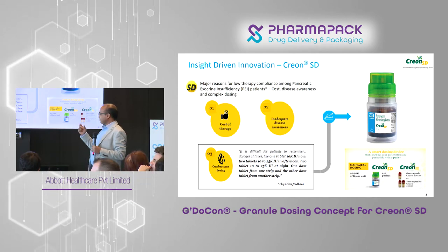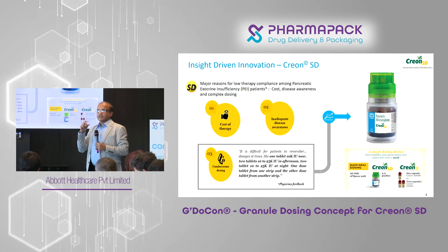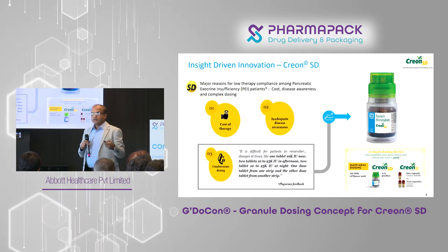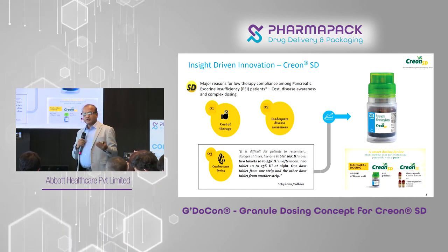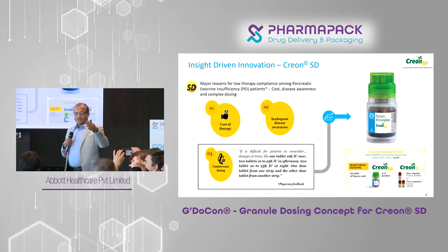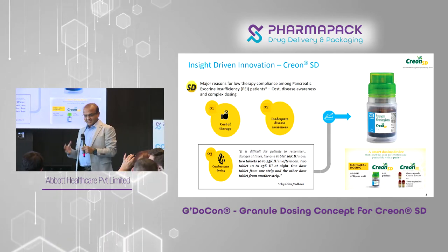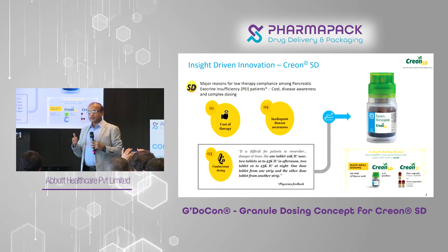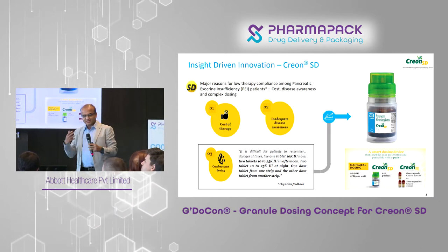Creon comes in different SKUs and capsule sizes: 10,000, 20,000, and 40,000 IU. Creon is prescribed as per the individual requirement, so the patient has to take different SKUs at different times of the day. For example, 10,000 IU in the morning, 20,000 IU in the afternoon, or 40,000 IU in the evening. So they have to keep all these capsule strips at hand to maintain the dose titration properly, and that's the issue.